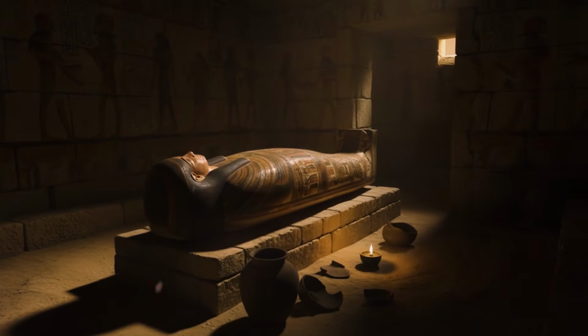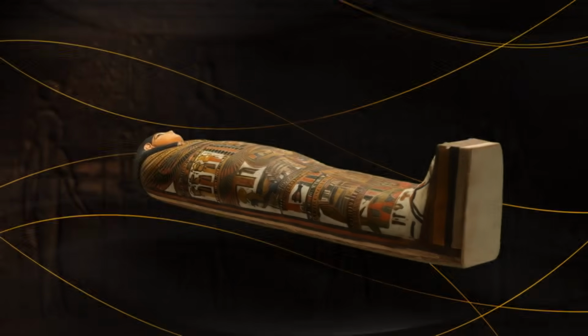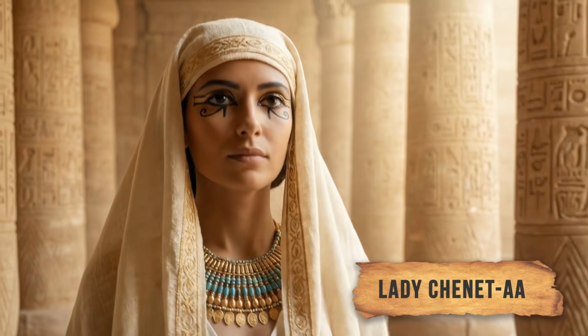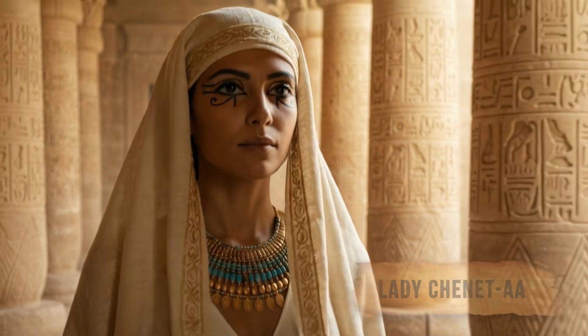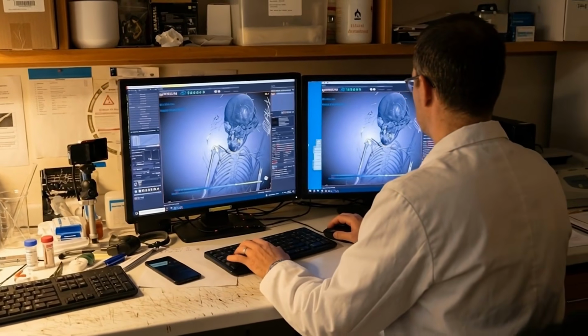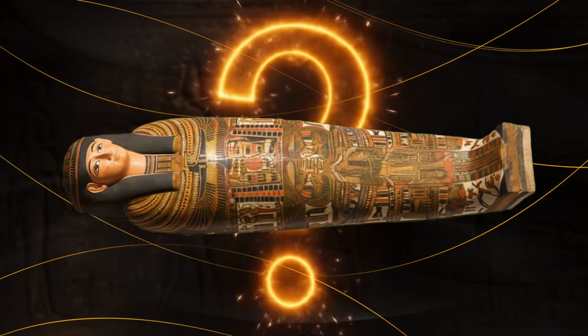This coffin seems to defy logic. No visible openings, no way in or out, and yet, inside lies Lady Shanette Ah, a mysterious woman from ancient Egypt, perfectly preserved even after 3,000 years. How did she get there?